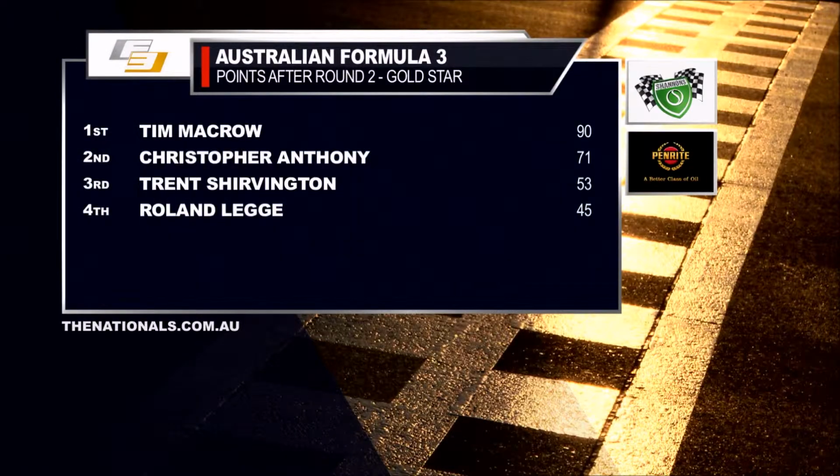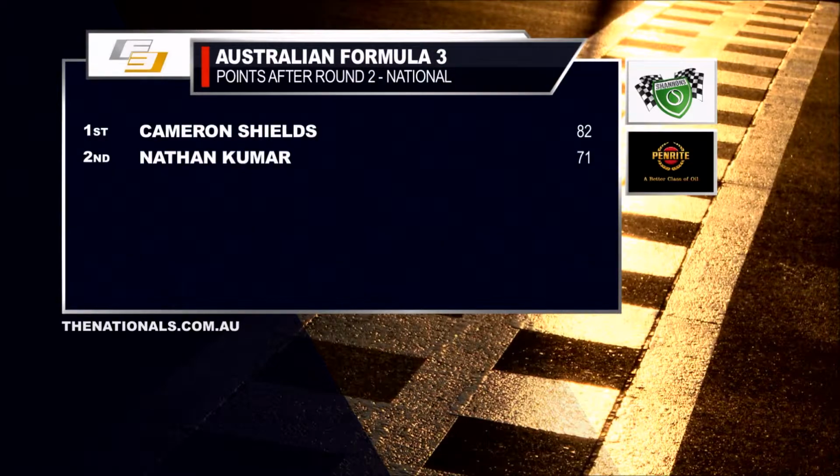Tim Macro leads the championship heading into this round in front of Chris Anthony, Trent Shervington, the ever-improving McGill driver, and the unlucky Queenslander Roland Leake, who's had a really tough weekend. And in the Formula 3 national class, it's Cameron Shields leading the way over Nathan Kumar.